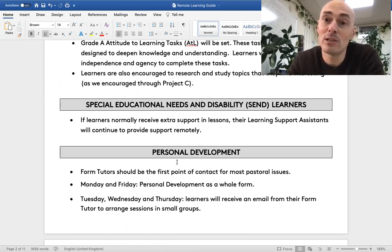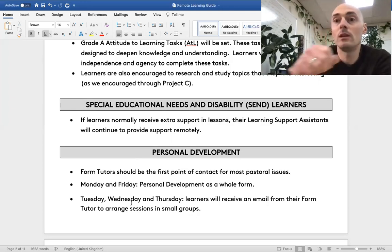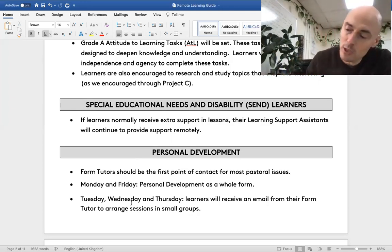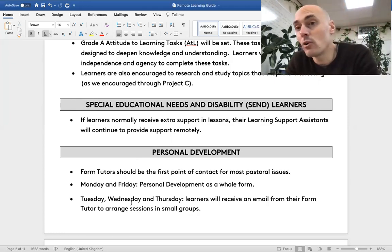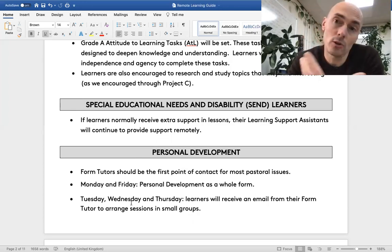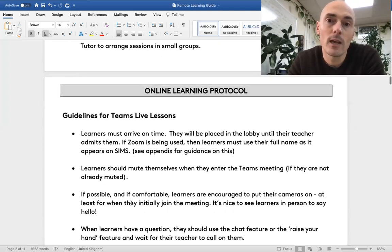The form tutors are in charge of that, and they're the first point of contact for any pastoral issues. And what typically we're doing is the form tutors meet the forms on a Monday and a Friday as a whole form. And then Tuesday, Wednesday, Thursday, they're checking in with individuals. They're meeting either small groups or individual learners. And in some cases, they're making phone calls home to speak to learners or to speak to parents.